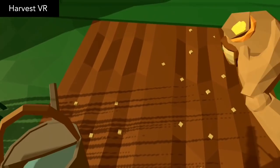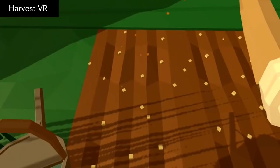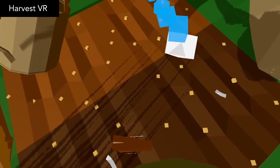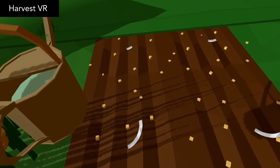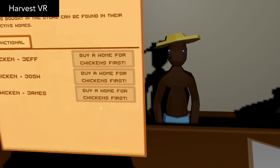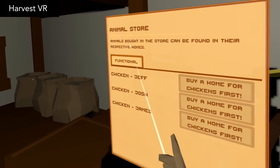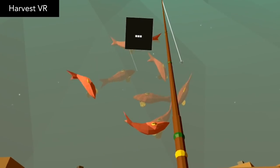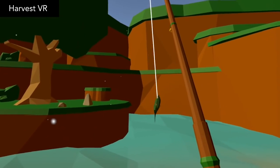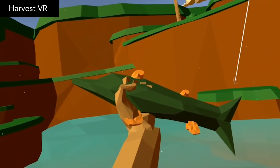Harvest VR is an early prototype farming simulator, and it's already off to a fantastic start. Till, seed, and water the plants of your choosing to sell them for cash. After you get enough cash, you can travel to the market to buy tools, seeds, or animals. But that's just the start. You can also fish, explore, climb trees to pick apples, and more.